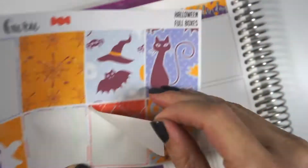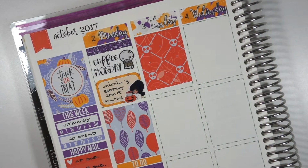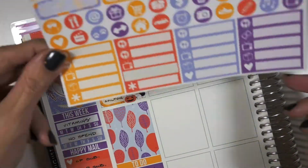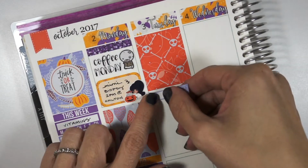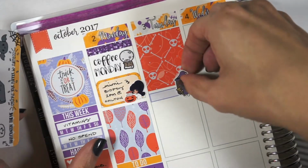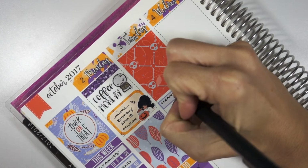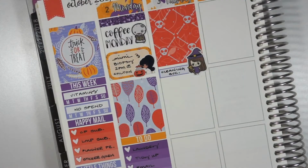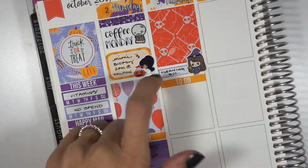Moving on to Tuesday, I decided to start the day with this orange full box. And then again, I'm going to use another Little Things to mark down that our cleaning service is coming. You'll see that most of the time, except for maybe meals occasionally and TV, I rarely use Little Things for what they're intended. I usually just use some type of character sticker to cover the icon that's printed there, and I'll use it more like an appointment label.